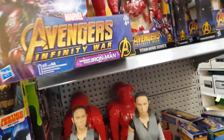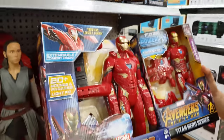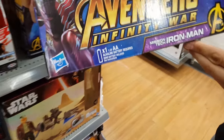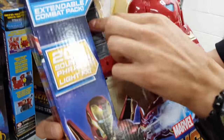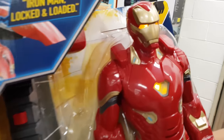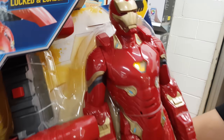So we have two Iron Man variants. So what will we get for this one? This is the Mission Tech one. I am Iron Man. Is that meant to sound like Robert Downey Jr.? Hello, darkness, my old friend. I've come to talk with you again.